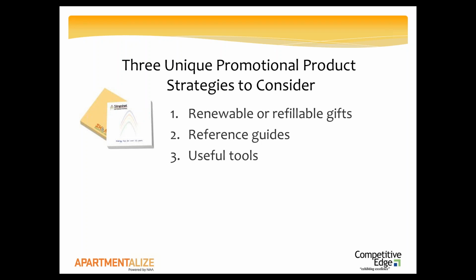There's different things. Harry and David, the fruit and candy and cheese, and there's a lot of different refillables out there where you can give them something at the show and then have it auto refilled or renewed with some repeat frequency over the course of a year. Super great way to stay top of the mind.